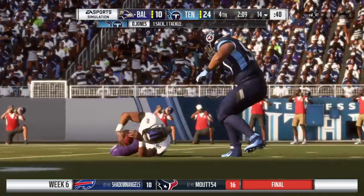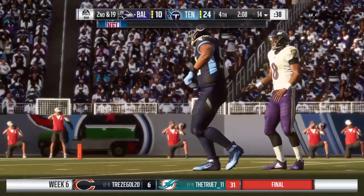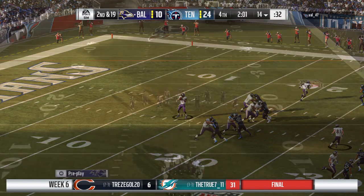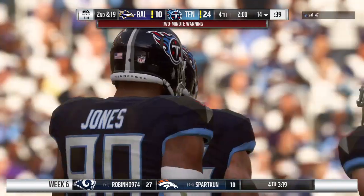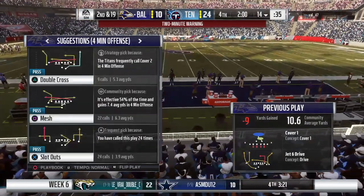Pressure comes, and the Titans able to bring him down. Daquan Jones. He's the one that got to him. He takes him down for a loss of 9. After the sack, it's 2nd and 19, and the road gets a bit tougher from here.